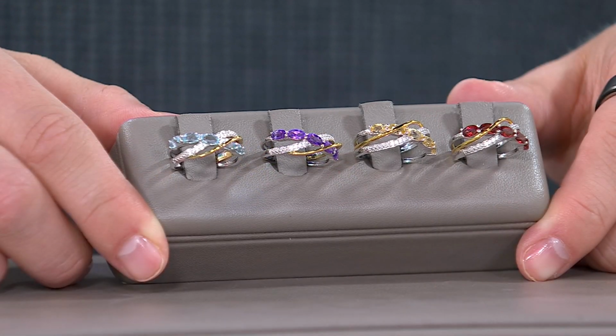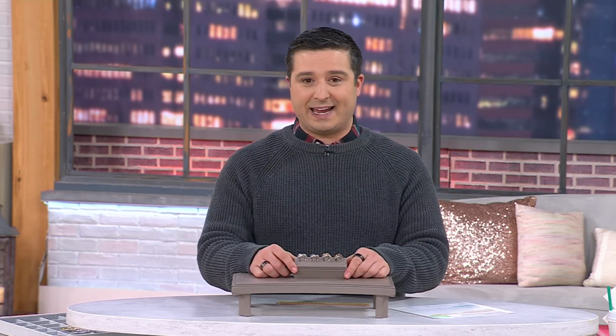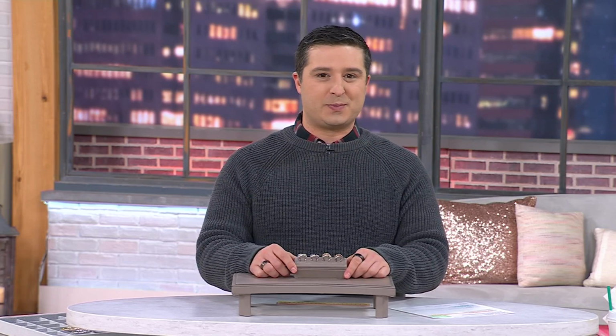You can't go wrong with any of these pieces. The sale price is $43.98. This should be $63. You've got nearly $20 in savings today and an easy payment of $8.80 in order to bring home this beautiful gemstone ring, gemstone natural from the earth, real deal that you're getting on an easy payment of $8.80. Caroline Irvin, so good to see you.